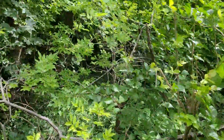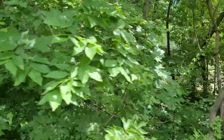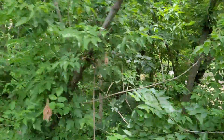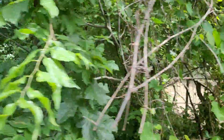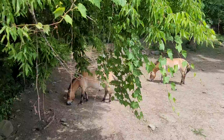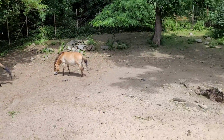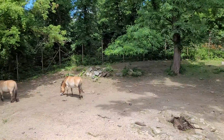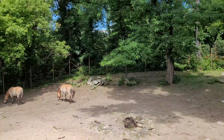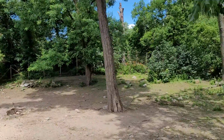As we go by the horses, I want you to take a look at them and notice how they're different from our domestic American horses. First of all, they're little. They have short legs and stocky bodies. And look at the mane. It sticks straight up in the air like a mohawk haircut. And between the eyes, you don't see a forelock. The forelock is the hair that falls between the eyes on an American horse.